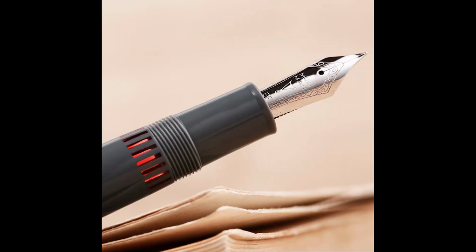This is a piston filler. The X159, unlike the Montblanc, uses a converter or a cartridge, but this one is a piston filler and even has an ink window, so it is much closer to its Montblanc-inspired pen. It's a very, very nice pen.